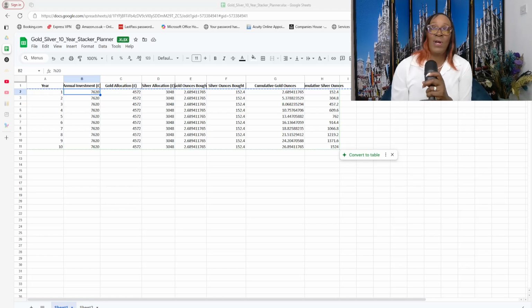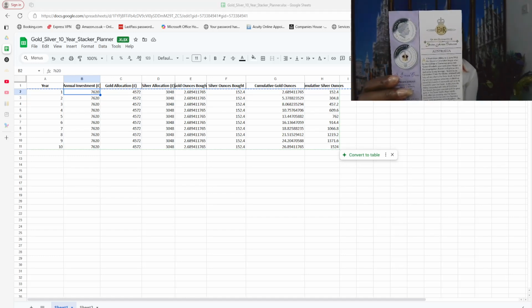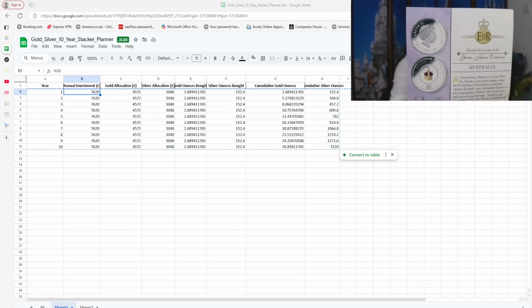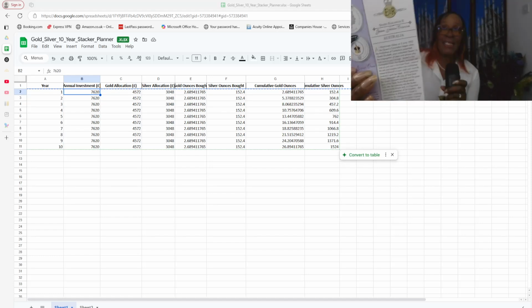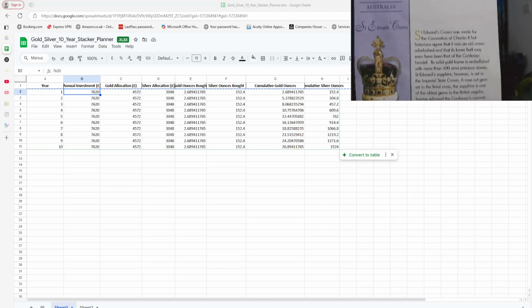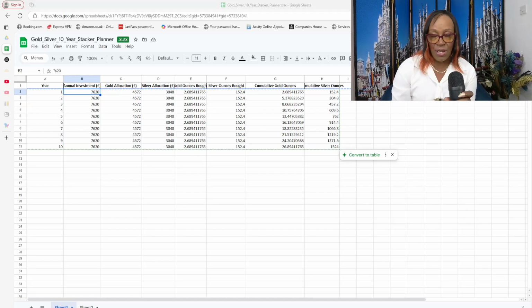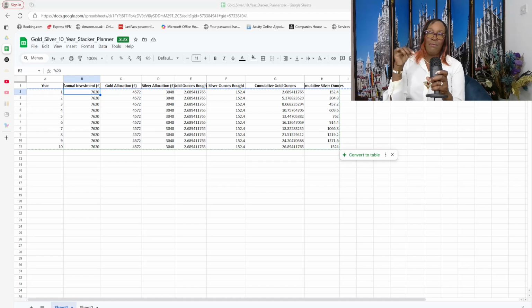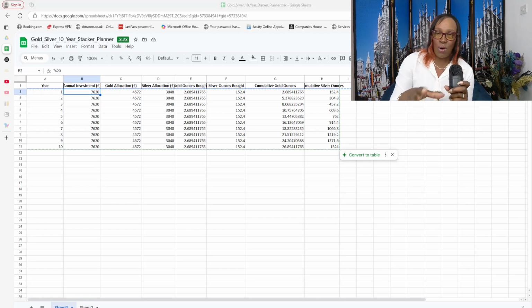But I also got with it this certificate, which shows that it is authentic, and it is a mint bullion coin. You can see there. That's just one of mine to start my stacking box, which I'm waiting to be delivered, and that will probably go in the center.